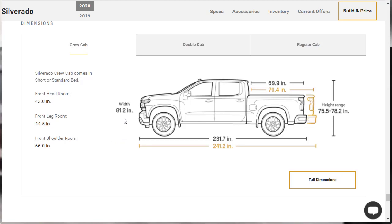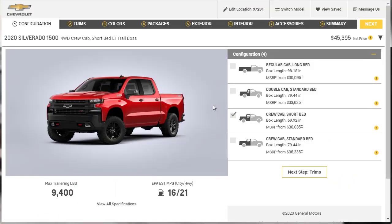The width of this truck is 81.2 inches. The overall length of this truck is, well, I guess it just depends on what kind of bed you get, because they're showing the bed in different configurations. So anywhere from 231 inches to 241 inches long, and the bed's anywhere from almost 70 inches long to almost 80 inches long, and the height is anywhere from 75 to 78 inches tall. So I guess it really depends on what kind of spec you're going to be doing.